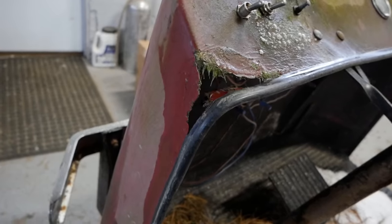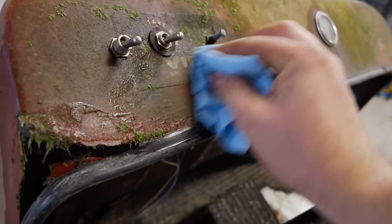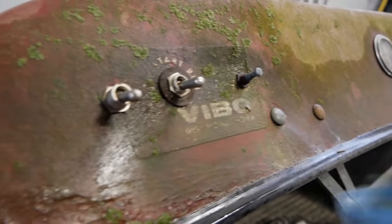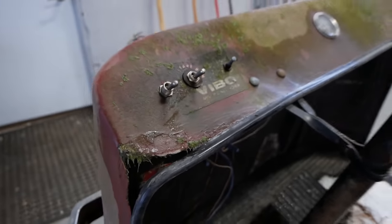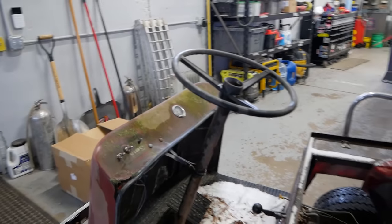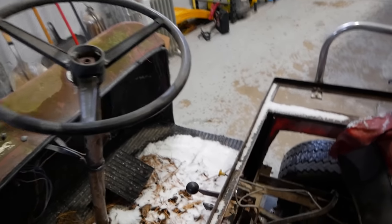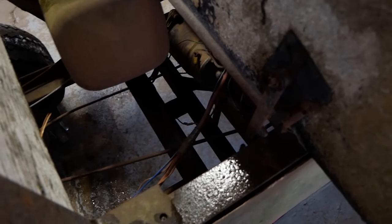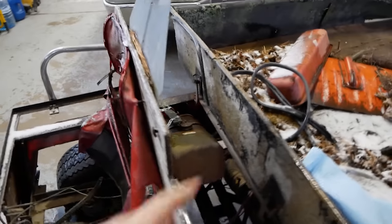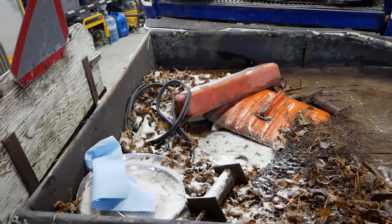I need a rag. Des Moines, Iowa. So this is probably not homemade, but some local made thing. Steering wheel is completely froze. That doesn't move at all. This is probably a gear selector. I don't know, let's get this back cleaned out and get this guy up and see what we got going on under here.